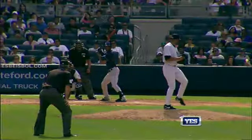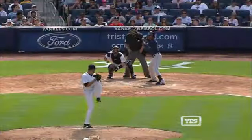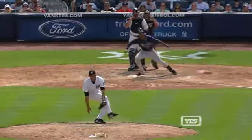Well, you knew B.J. Upton wasn't going to bat .200 for the whole year. He has been getting it going, and that is just a bullet right back up the box. The proverbial chuck and duck, and that's probably going to do it for Mo on his day.